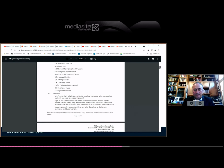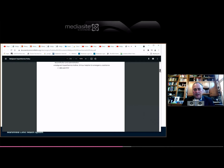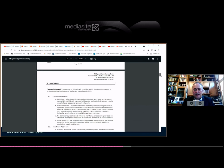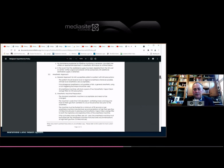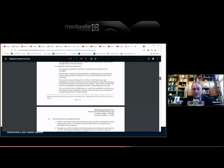body, and it gives you some definitions. It gives you some names of the medications, and then it tells you what to do roughly when we receive a patient that has an MH history. So we do the MH precautions, the filters and all that. It covers what machine preparation we need to do for the anesthesia machine. We need to change the soda lime canisters, the absorbents. We need to flush the machine for at least 90 seconds with 10 liters of fresh flow of oxygen or air. We need to change the filters and so on and so forth.